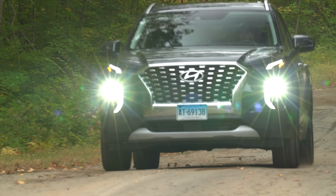One thing I did caveat, though, is that coming out of a CX-5 into a Santa Fe, into a Palisade, you're going to have a different driving experience, Derek. Yeah. The CX-5 is a peppy, nimble SUV, and you're going to know you're in a larger vehicle.